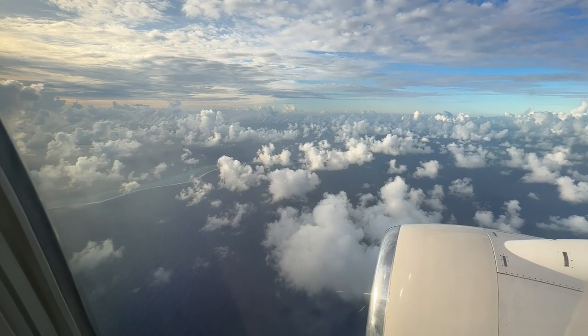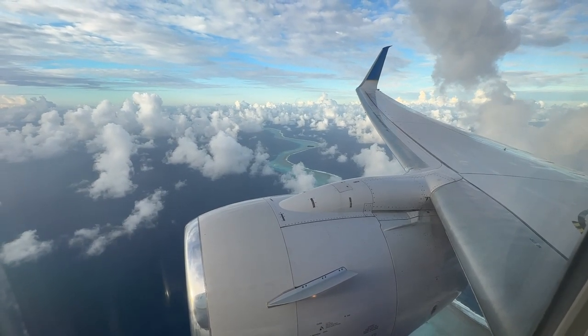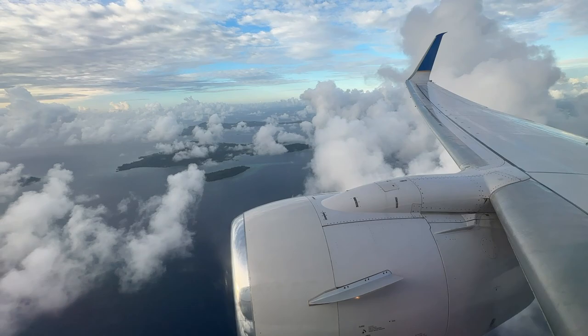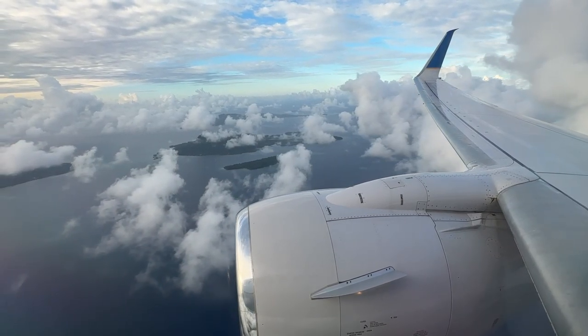Now everyone on board was starting to get a little bit tired, the sun was starting to set, and this is our last stop before we got to our final destination of Guam. Now at Chuuk, we also were not allowed off the aircraft. This was more for COVID restrictions. Only those who were staying on the island were actually allowed to deplane. The rest of us stayed on board for this final stop.